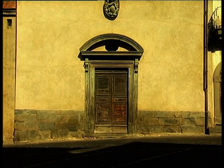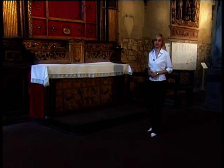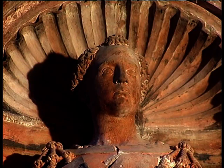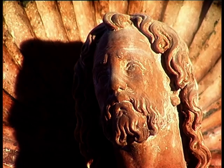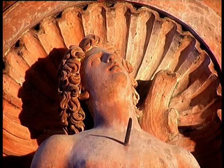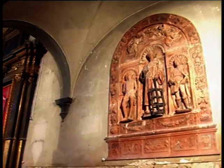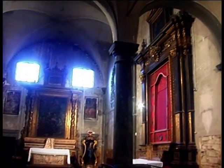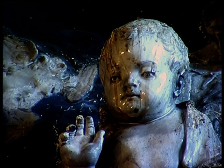Last but not least in the square are the Church of Santa Chiara and the Castro. The former was built in 1659 and inside preserves many works of art. Among them, we can see the altarpiece with Saints Lawrence, Roch and Sebastian, and a valuable altarpiece of Madonna and Saints, works of San Savino.